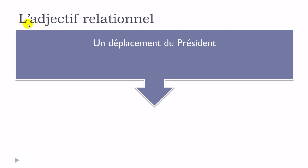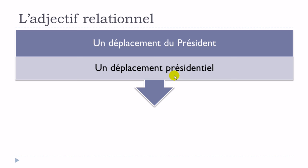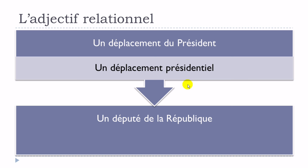Okay, so un déplacement du président, you don't want to use du président, well, you just put the adjective présidentiel. So you get un déplacement présidentiel. Alright, another example would be un député de la République. And in that case, it's exactly the same.